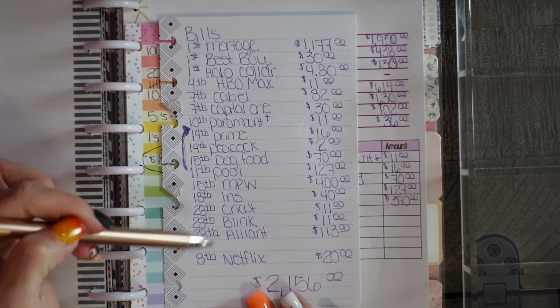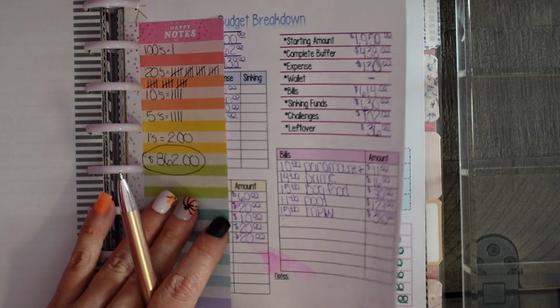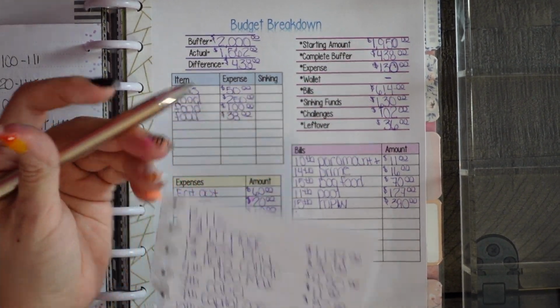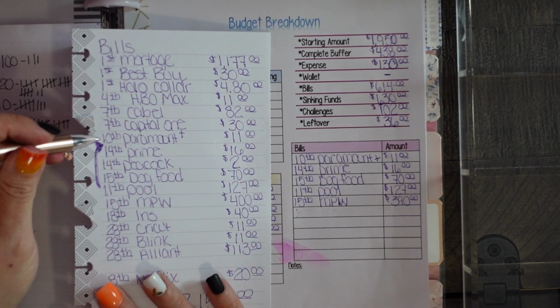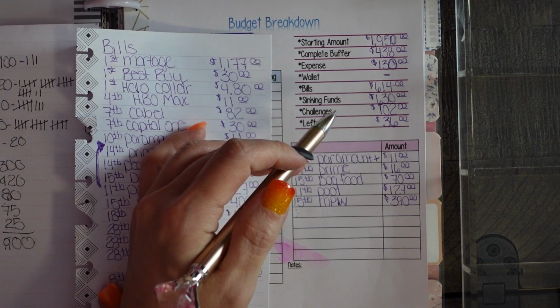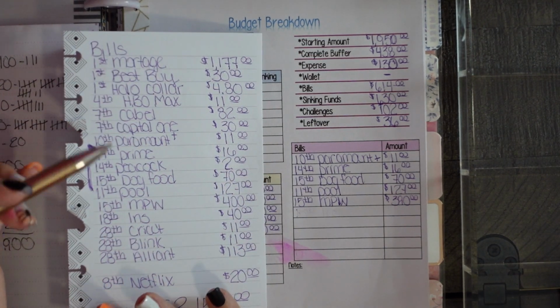So these are all of my bills. So when I sit down for my budget for the week, I'll sit down with this paper and I'll see what are my bills. And like this time I'm like, okay, my budget's gonna be from the 10th until the 15th. And so everything that falls into that is then gonna go into here as my bills, and so on and so forth.